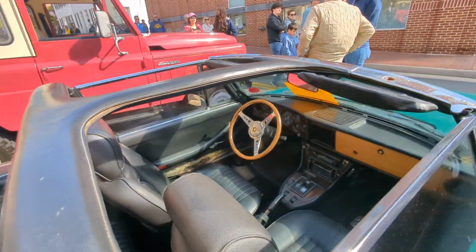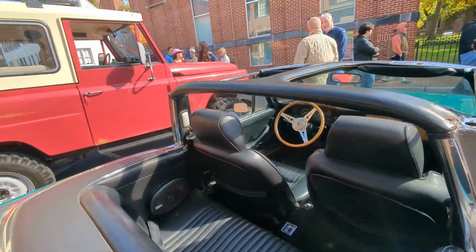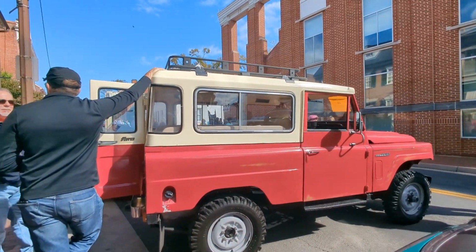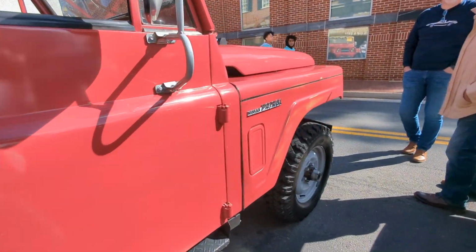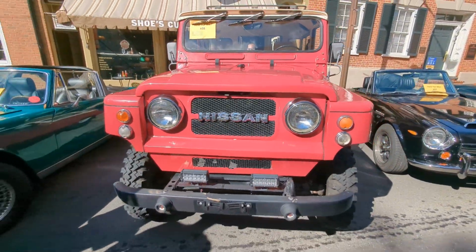Look at the T-top. British automotive greatness right here. Definitely. Very cool. Ooh, it's a patrol. Look at that. The off-road vehicles are quite in vogue. Nissan Patrol. There you go.